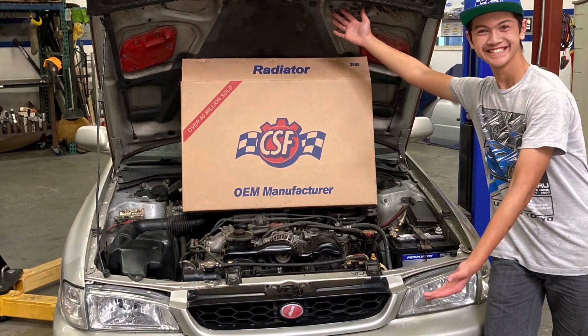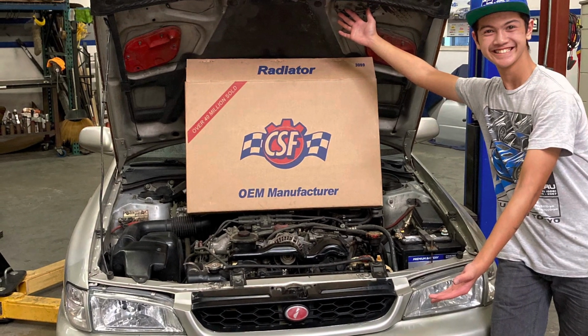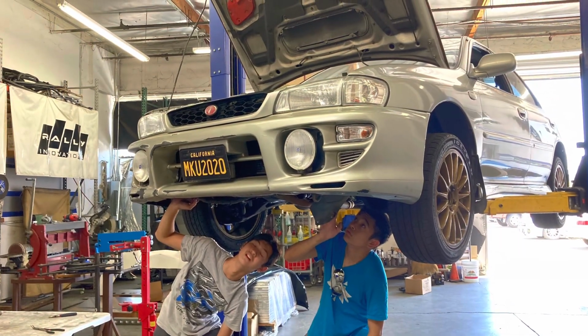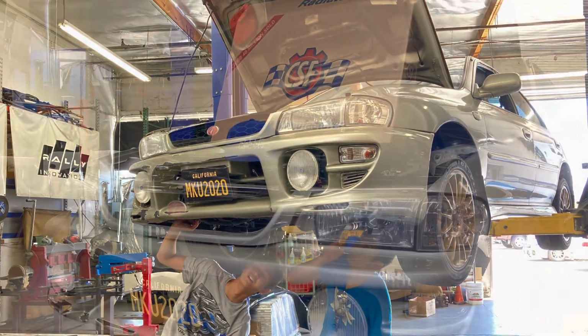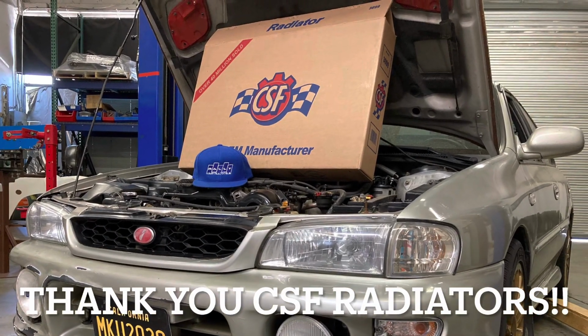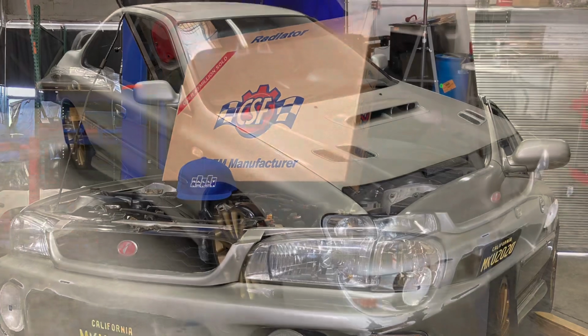So unfortunately, the radiator blew due to a disconnected fan wire. So here are some pictures of me and Paolo replacing it, but a huge thank you to CSF Radiators for helping me out with this purchase. And the car does cool a lot better now.